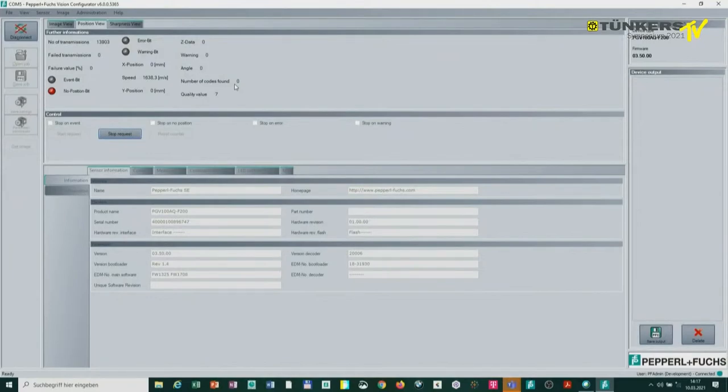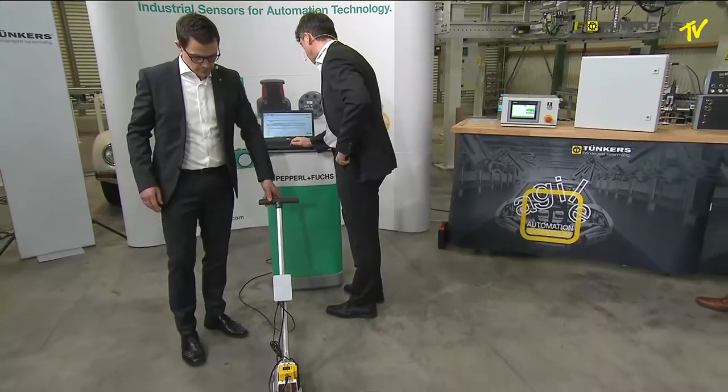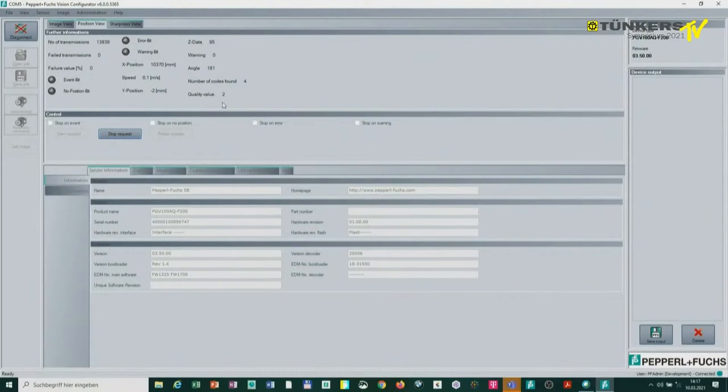What does it mean, the new function? We added two new parameters. One of them is a quality value. You see it here in this direction. And the other one is the number of read codes.